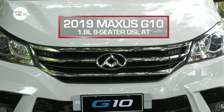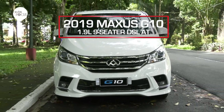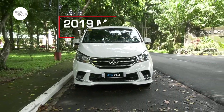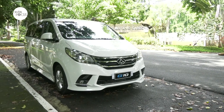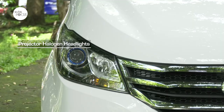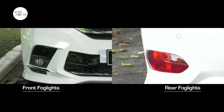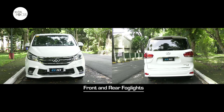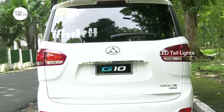Basing on the exterior design of the Maxus G10, it could be easy to say that it is just another China-built car, but not until you look closer. It exudes a modern and clean look, one that is fitting for an MPV. Up front, these projector halogen headlights take on the spotlight. In addition, front and rear fog lights are also present to provide more visibility for the driver when needed. Over at the rear, you will find a set of LED tail lights.